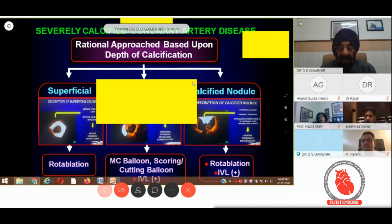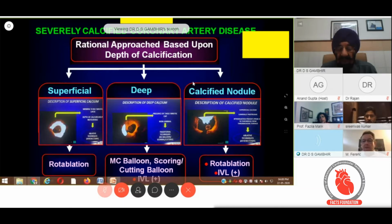A deep calcium is one which does not protrude into the lumen. It starts much away from the lumen and much away even from the intima, but extends beyond the media, maybe even into the adventitia. So that's a deep calcification, and the possibilities of treatment lie between using a scoring balloon or a cutting balloon. And the third is a calcified nodule, where the calcium protrudes into the lumen, and in such cases you may do either IVL or rotablation.